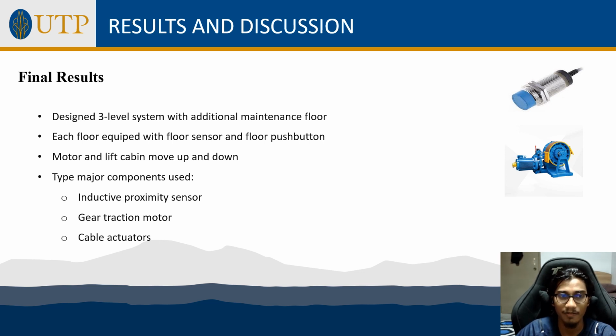So for our final result, we have designed a 3-level elevator system with 1 additional maintenance floor. The 3 floors are for public use, and the maintenance floor located at the basement is only accessible to the operator for lift maintenance purposes. So the main components of the system are floor sensor, floor button, lift cabin, and motor. Each floor will be equipped with a floor sensor and push button. The floor sensor is used in the system to detect the current location of the lift cabin and as a guide for the PLC to navigate the movement of the cabin. And the motor is used together with the actuator system to move the lift cabin up and down.